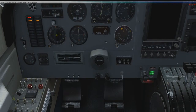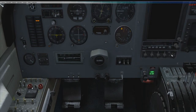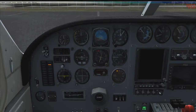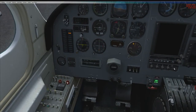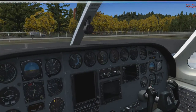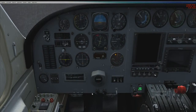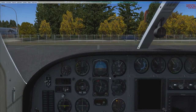So, fuel pumps. There's the left-hand engine coming to life. There we go, the audio is even running now. That one's on, and two's on. Both engines are now alive. I'll then engage the prop sync. Just notice that's probably the loudest bird I've ever heard in my life. You can hear it tweeting over the sound of the engines running.